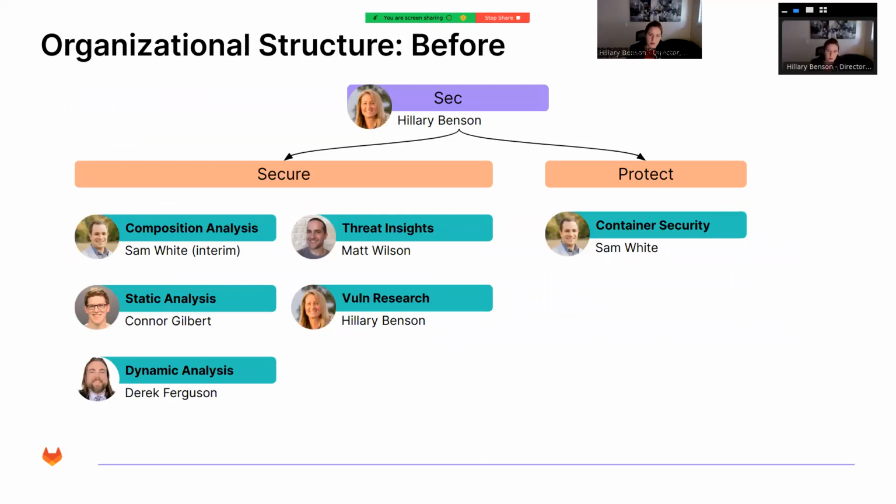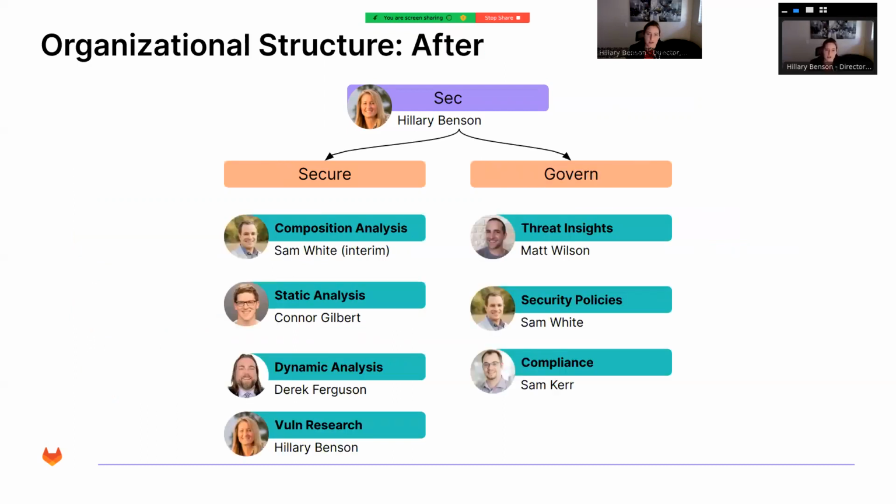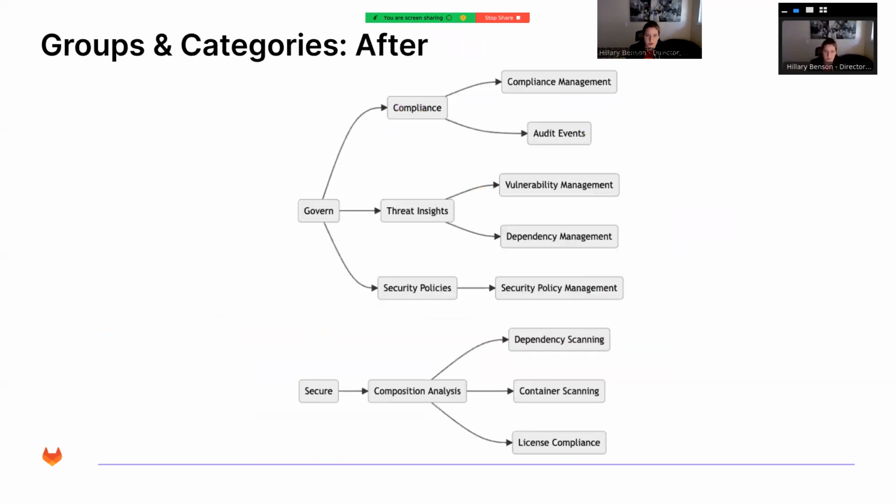So that's a lot to keep track of. So some visuals might help. This is the org structure that you all knew and loved before we made these changes. So you'll see that Threat Insights falls under secure here, and Protect had just the one group called container security. And then next slide. Now, after the changes, you see that Threat Insights and compliance have moved to govern, and we have the new security policy group. Next slide. This summarizes sort of how all of the categories fall out at the end of the day. I won't go through all of these in detail again, but this slide is here for your reference, just for a visual later. Next slide.